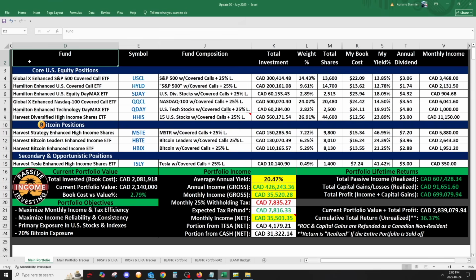I'm really liking this new portfolio. Again, the majority or the core is always going to be in top quality US big cap equities or indexes, right? Again, these three I kind of see as my S&P 500. These two I kind of see as my NASDAQ 100 unit. And HHIS I kind of see as mostly a concentrated version of the NASDAQ 100, but you have Lilly in there, Coinbase in there, a couple of other things. So I also see it as a diversified US equity position as well. So these are my 6 main positions.